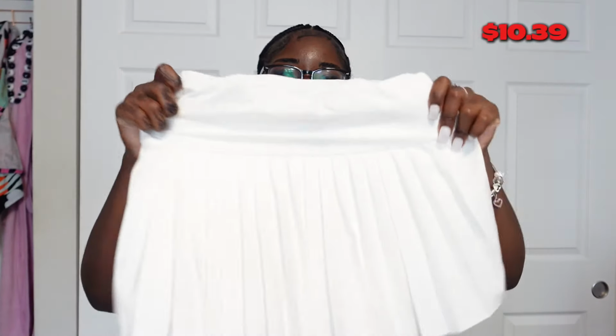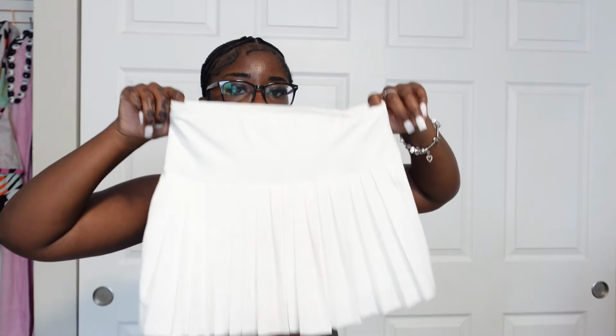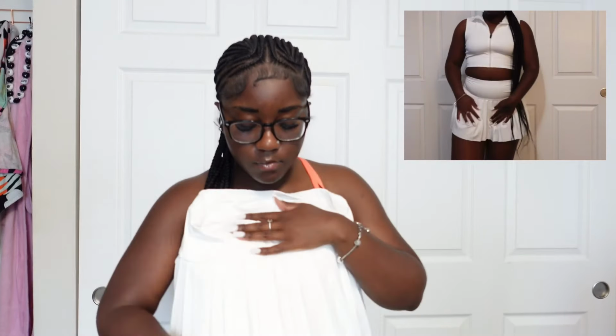It's a cute tennis skirt. It's super cute to me. Like, this is super super super cute. And this is the front, this is the back, and it has shorts. I don't know if y'all can see, but those are shorts, which I love because this is obviously super short. And I got hips and I got a booty on me. If you know, you know.